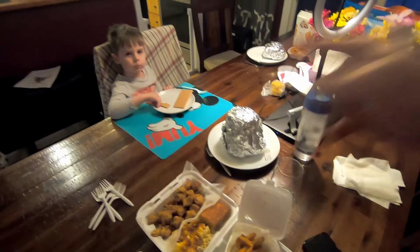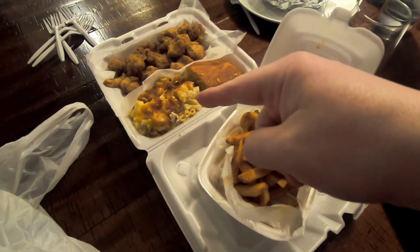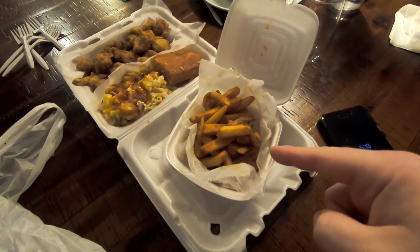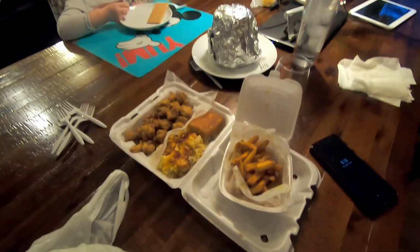We have another 2-bag situation here, so I'm gonna unpack everything and show it to you. The car ride home was brutal. It smells amazing. You see Noah's munching away here. We got him some of the popcorn chicken with mac and cheese. I got some dry rub fries. That, God knows what that is. Cassie's got some stuff too. We're just gonna dig in here.